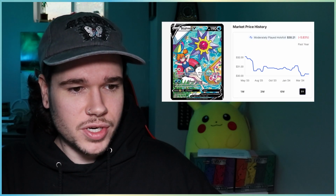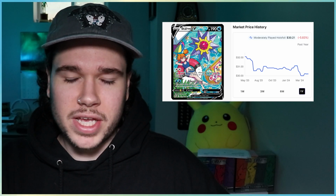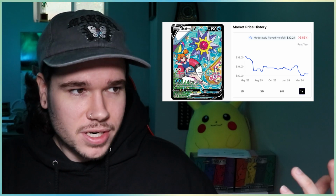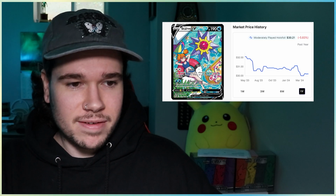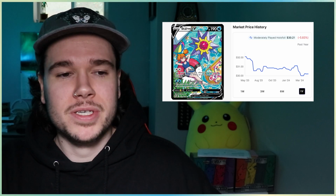It hasn't really grown too much over the last few months. Again, this is another one I don't really have a price graph of. TCG Player is only letting me look at moderately played and heavily played, which we don't see any movement on because who is purposely picking up those copies? I don't know. It has sold at near mint for $70 and $47. So I think that $57 median is pretty solid.